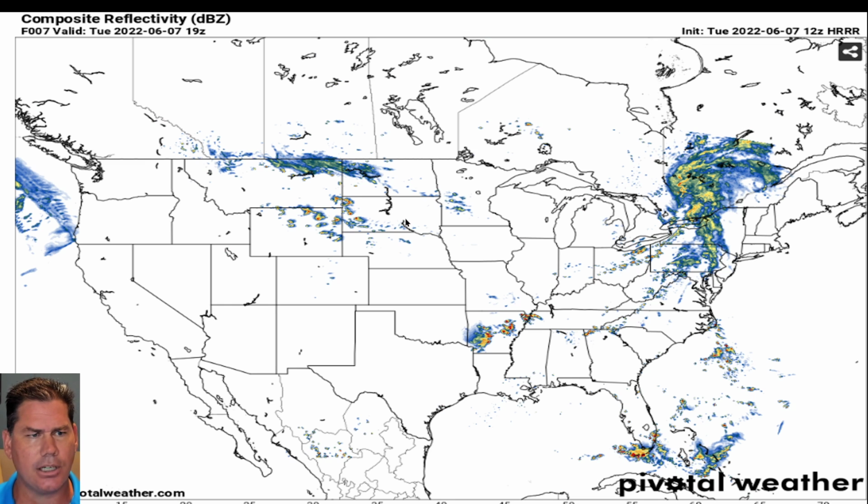So let's take a look at the overall radar setup. As we get deeper into the afternoon hours, you can definitely see where the storm complex will be over Arkansas. This is about 1 o'clock this afternoon.